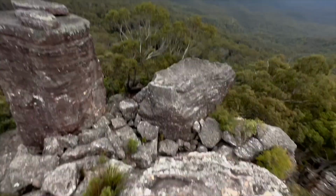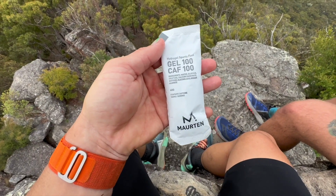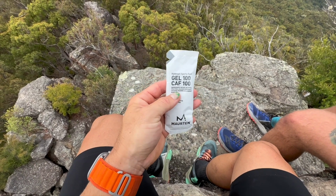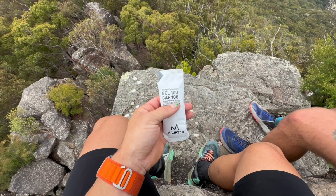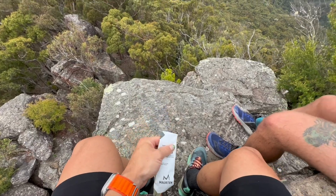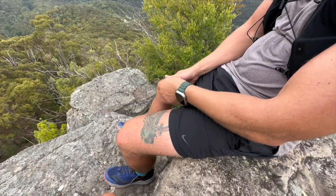Time for some gels. I think it's time to crack open this bad boy. This is the caffeine one I said yesterday. I haven't had any of my hydro gels yet. I just had one of the other goos because I enjoy these more and I feel I need them on the way home, as we have a lot of elevation.